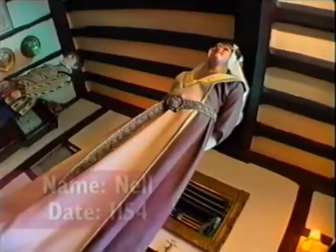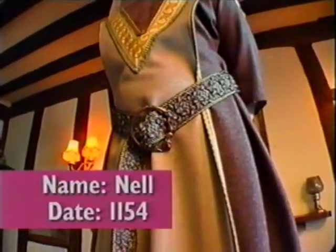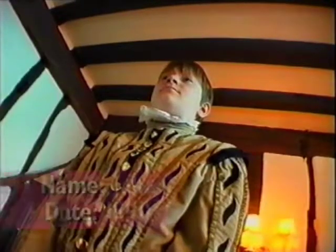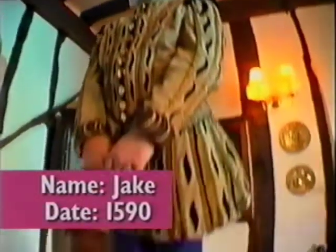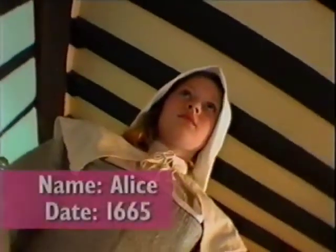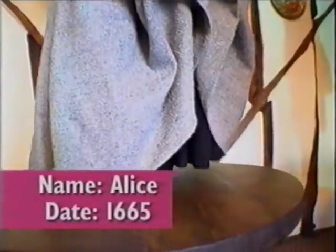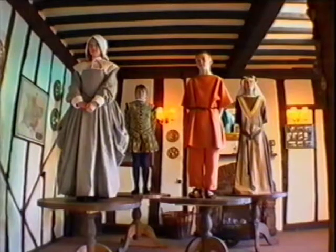And next, Nell. She's chosen something medieval. Full-length tunic-style dress made in wool with a soft linen undergarment. And this is Jake. Trussed up in Tudor togs, complete with fine knitted hose. That's tights to you and me. And finally, Alice: long-waisted, quite stiff dress made of heavy wool with stacks of underlayers to bulk it out. Well, those are the clothes, and now these are the tests.